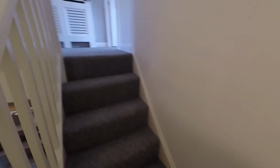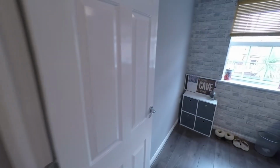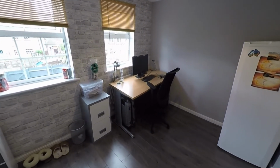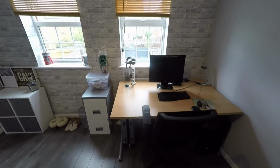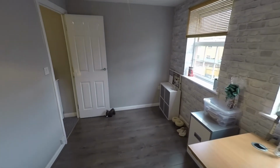Up to the first floor, the landing opens out to what is the third bedroom, currently being used as an office. Double windows allowing plenty of light into the room. Really good sized double bedroom this.